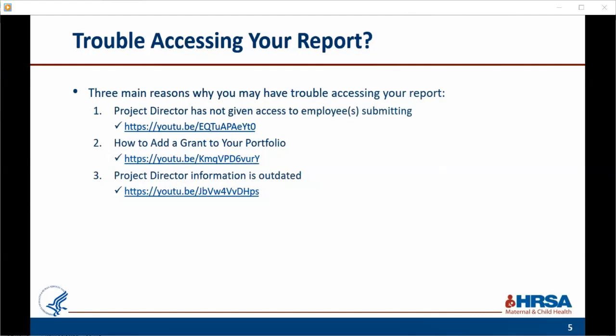Remember, the report will be created under your most recent X10 grant number, which will be issued by September 30th of each year. Each of these steps need to be completed for your most recent grant.